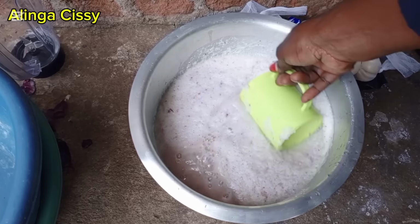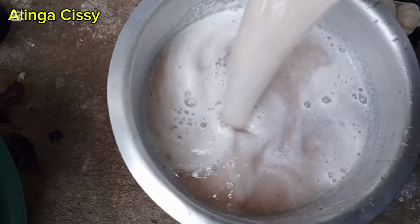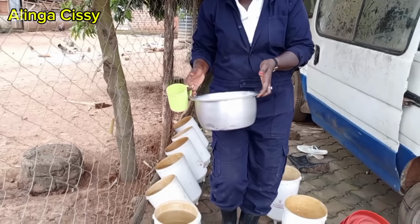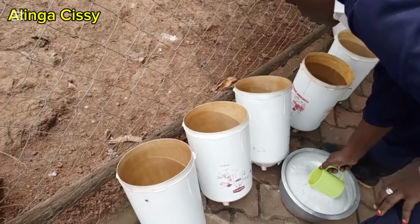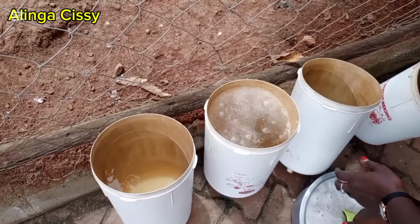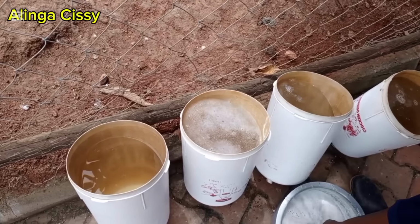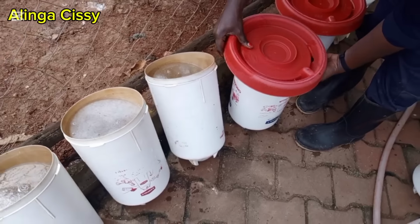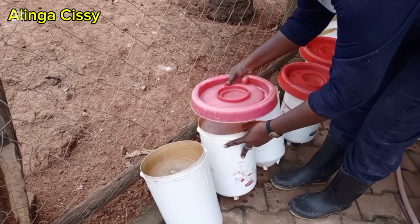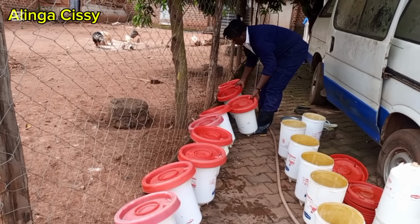So I'm not going to sieve it. Shall just mix it like this. Woo, let's take it to the farm.